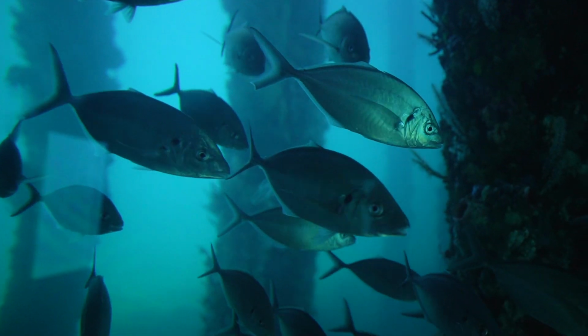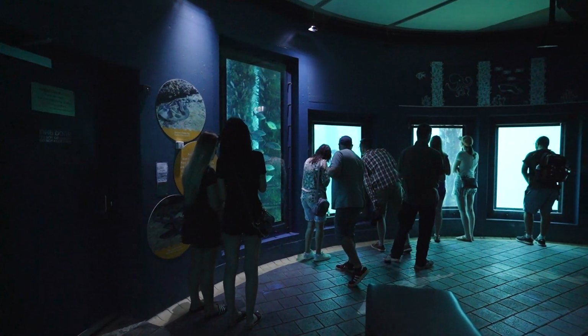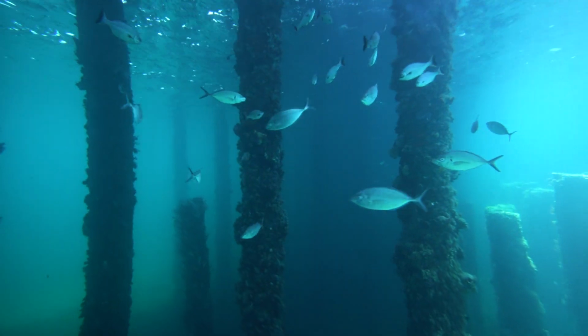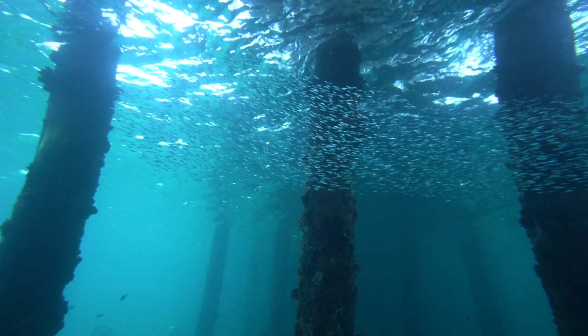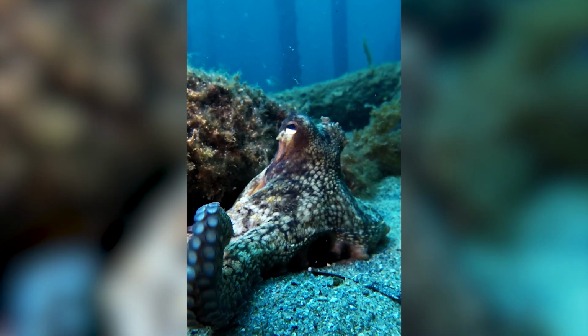It was a pretty surreal experience being inside the natural aquarium. As we mentioned earlier, the jetty is home to over 300 different marine species. You can see loads of different fish species, and if you get really lucky, you might even see a cuttlefish, octopus, or even a seal.